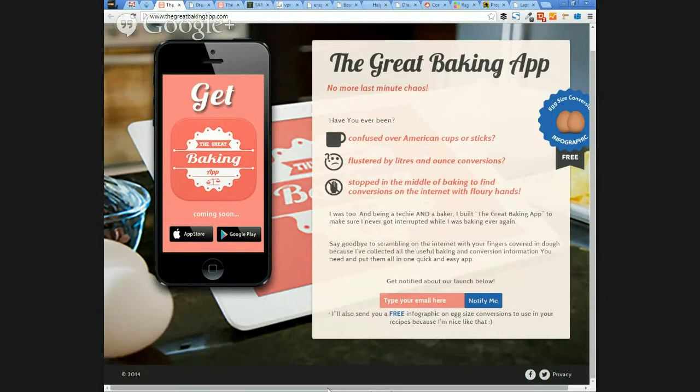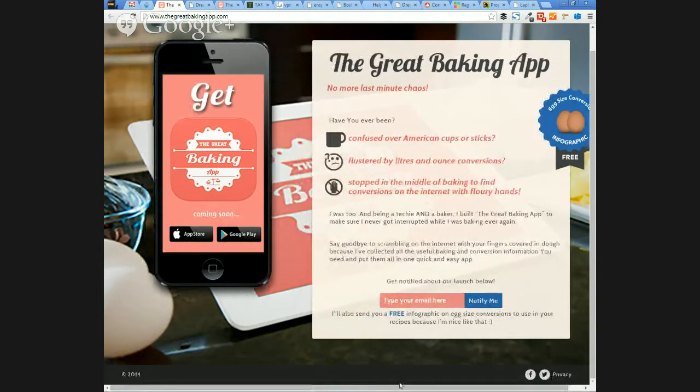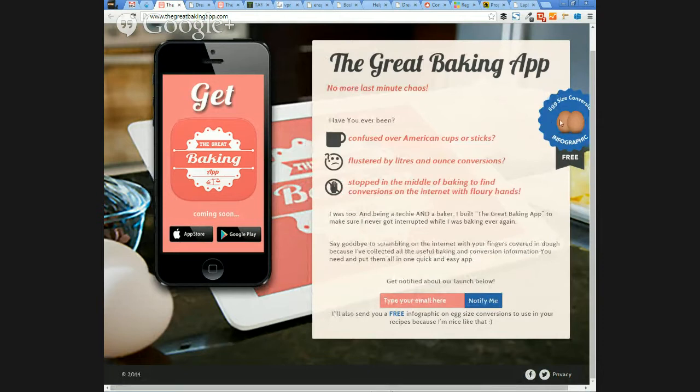Noticing that the page is actually being pushed a little bit off to the side, which is going to make it act funky on some devices. People don't like scrolling horizontally. It looks as if the culprit is this image here. Egg-size conversion infographic, free. Okay, cool. I like how they're offering something for free, but it doesn't really explain to me on the page how I could get it or what exactly it is.